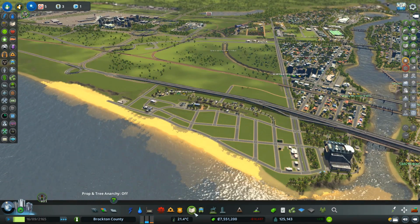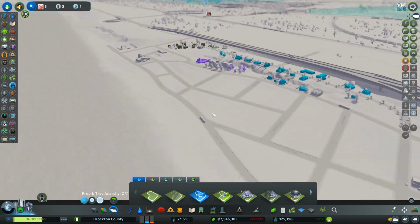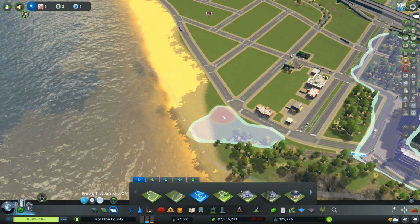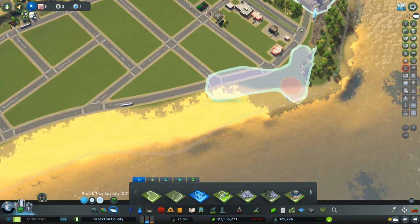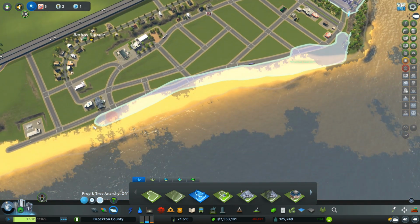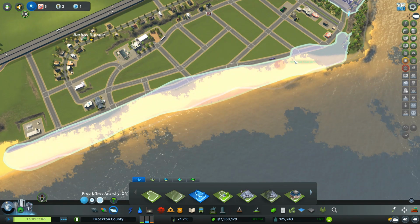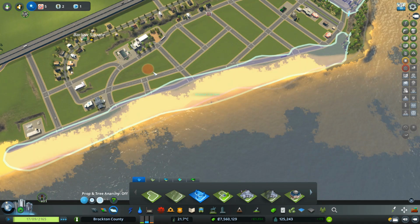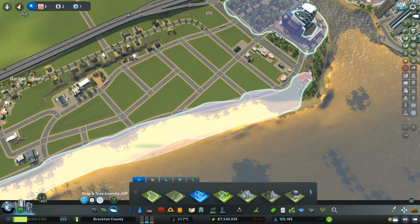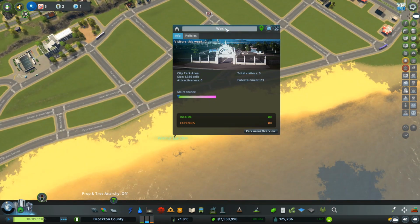Alright, so let's do the park now. We're going to do a bit of a beachfront park. I don't think we're going to get to the other train line today, and I don't think tomorrow's episode is going to be that long, so we'll get to that in tomorrow's episode then. Alrighty. Walnut Garden. We'll call it the West Beach.